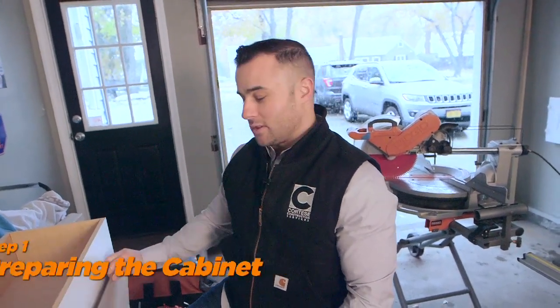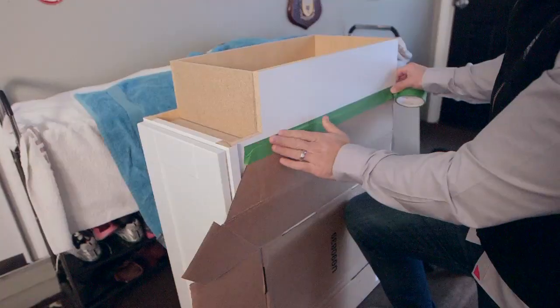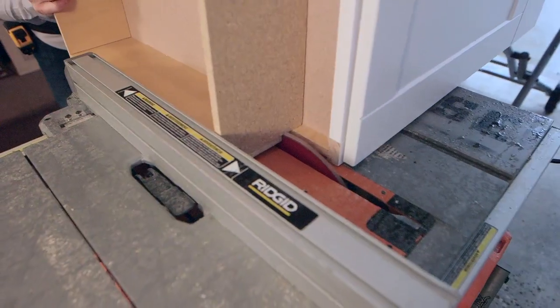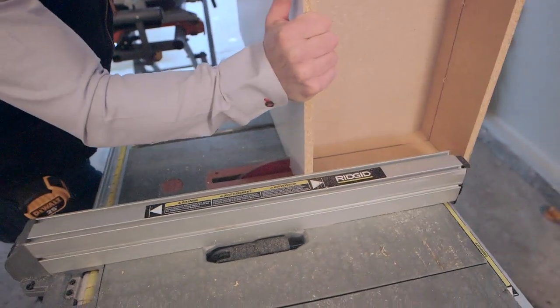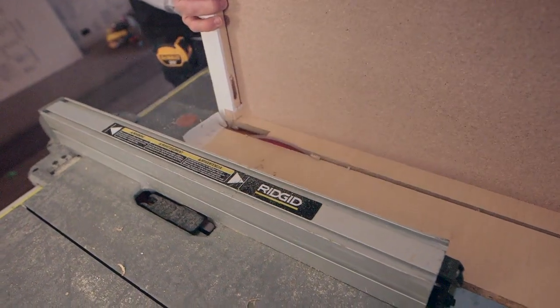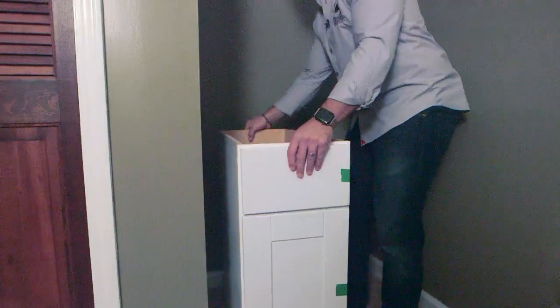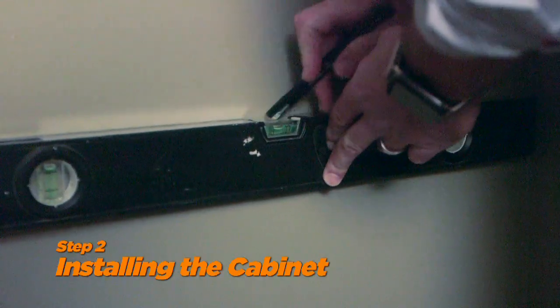In order to retrofit this kitchen cabinet to a desk height cabinet, we need to cut off the toe kick. So the first thing I'm going to do is tape on some protective cardboard so that when we cut the toe kick off with our table saw, we don't damage the cabinet. Now that the toe kick's off, the cabinet is desk height. Next, we're going to dry fit the cabinet to the opening and get a height for the countertop nailers.